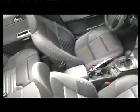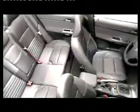I think what's revolutionary about the interior design of the all-new S40 is the approach that we took to it. We wanted to create a room more than a car interior. We really wanted it to be very non-automotive.